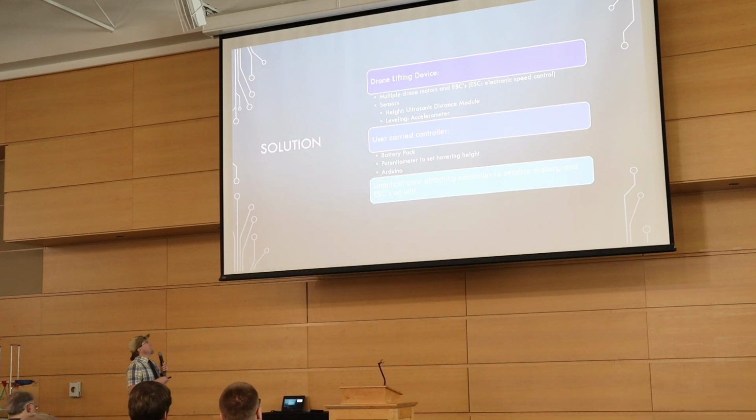So, for the drone lifting device, I decided to use multiple drone motors and ESCs. ESCs are electronic speed controllers, and for the height, I'm using an ultrasonic sensor, and then for leveling, I'm using an accelerometer. So one of the EMTs would actually have to carry the controller, and it would be attached to the unit via an umbilical cord, and essentially would allow for the EMTs to just guide it as they bring the person out.